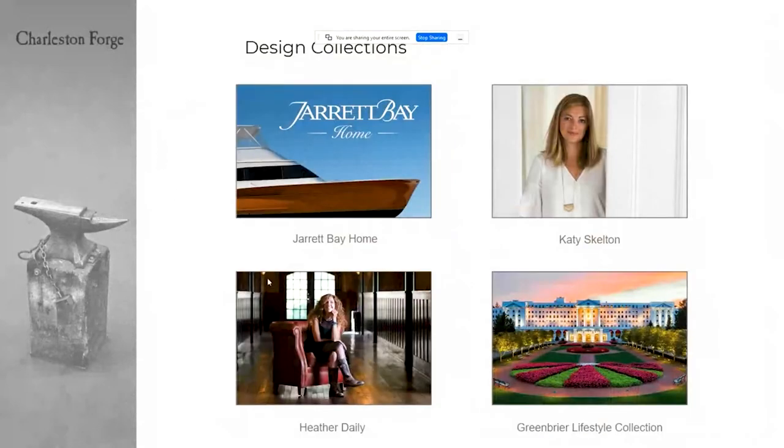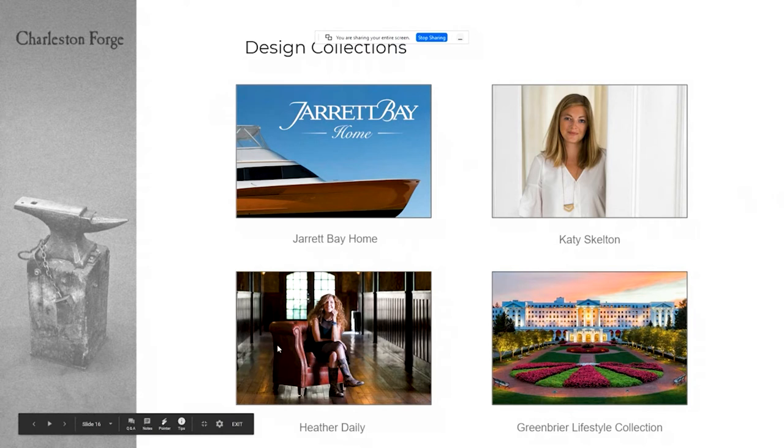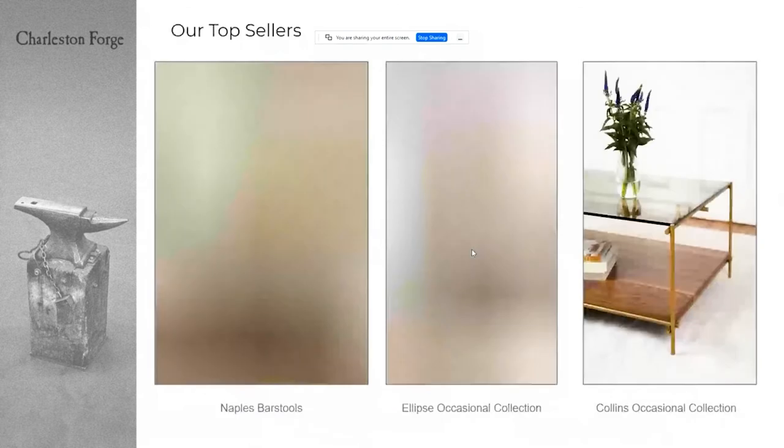We work with designers to help bring really cool product to market. So although we design some things internally, we work with designers like Katie Skelton, or we partner to brand product with, say, Jarrett Bay, who is a boat builder in North Carolina, Heather Daly, another contributing designer. And then we have licensed brands with the Greenbrier, obviously important resort and historical for this region.